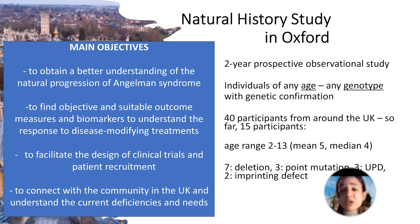So participants in this study can be individuals of any age and any genotype, as soon as they have a genetic confirmation, a genetic report that says that they have a genotype, basically they have Angelman syndrome. So we're aiming to recruit 40 participants that was based on a power analysis in order to have meaningful results. And these participants are going to be from all around the UK. So far, we have recruited 15 participants. The age range is 2 to 13 years of age, with a mean age of 5 and a median of 4. 7 patients have a deletion genotype, 3 have a point mutation, 3 UPD, and 2 an imprinting defect.